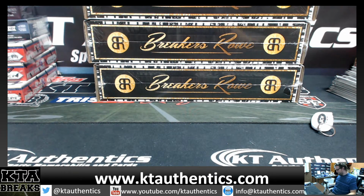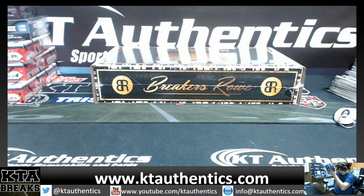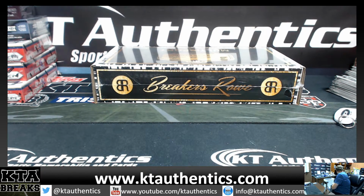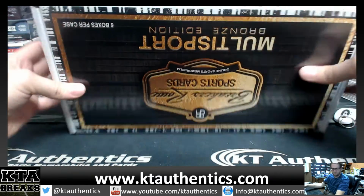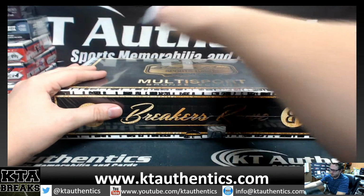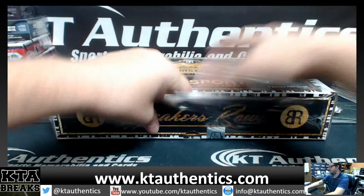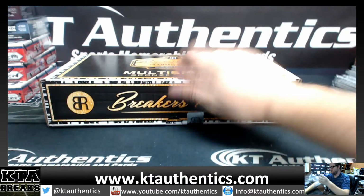We're going to do our last case of Breakers Row for the night. Well, it's box three, so it's the bottom box. Got a lot of cleaning to do tonight to get ready for Flawless. Alright, good luck, man. Let's pull that Mike Trout rookie. Pull the Mike Trout rookie. This one feels heavier for some reason.